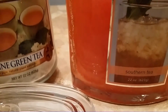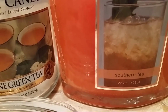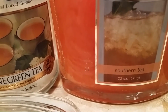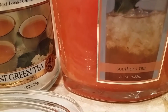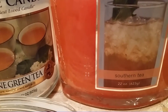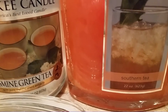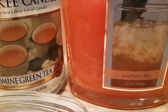Love that scent. So Jasmine Green Tea is basically a green tea with jasmine. Southern Tea is tea with lemon and freesia. Now, freesia and jasmine, I think, are similar types of flowers. They're just a really strong, sweet floral. And I was keeping my fingers crossed that Southern Tea would smell similar to Jasmine Green Tea. And guess what? It does.